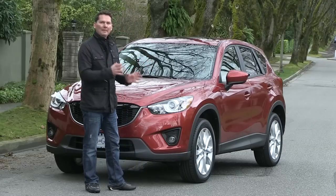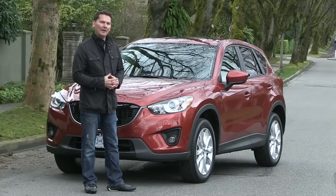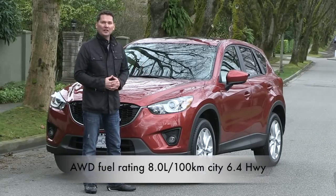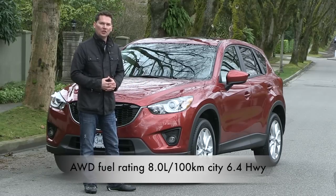So at the end of the day, Mazda's charging a slight premium for new technology, engine, transmission, body that goes toward making it a more efficient vehicle. It could be argued over the lifespan of maybe 6 or 7 years with a family buying this vehicle, they could save a little bit on fuel and put that towards offsetting the additional cost.